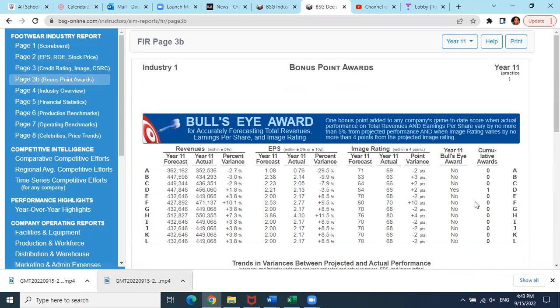Bonus points. Only one company, D, got the bonus points for the bullseye award. So it's kind of difficult to get the bullseye award. You have to be within the acceptable range, like revenue within 5% range, EPS within 5% or 10 cents, image rating within 4 points. And then you have to do that in all three categories. So for example, A were 2.7% short in the revenues and only 2 points short in the image rating. But unfortunately, the EPS is almost 30% short. So they didn't get it. Only company D was within range in all three categories.